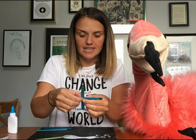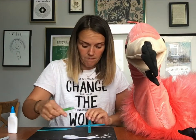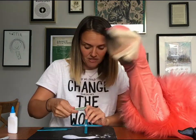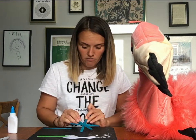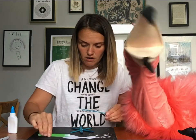my lolly sticks together, so they're in a cross shape there. Okay, and then I'm going to put a little bit of glue on top of that one, just a little bit like this. Feathers, you stay away from the glue, cheeky. And then I'm going to put it across ways like that. There we go. So I'm almost going to make a little star.